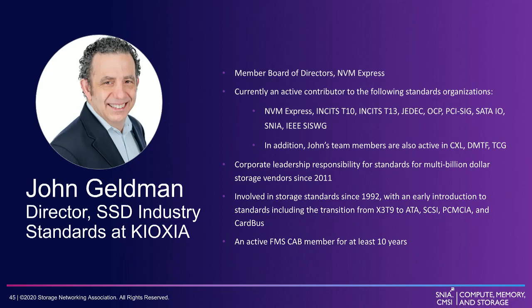There's a couple basic questions. One about, does EDSFF support hot plug? Yes, all the form factors natively support hot plug, and the connector has been designed to support hot plug.